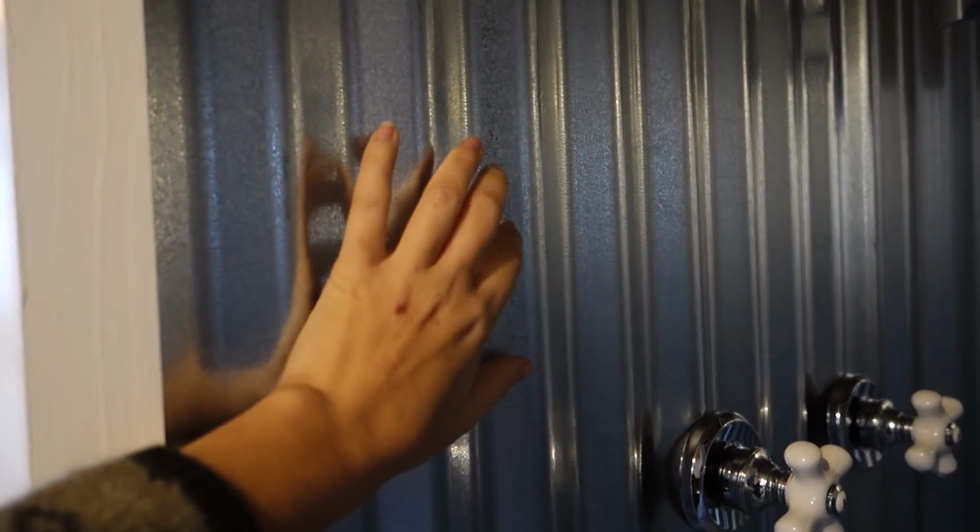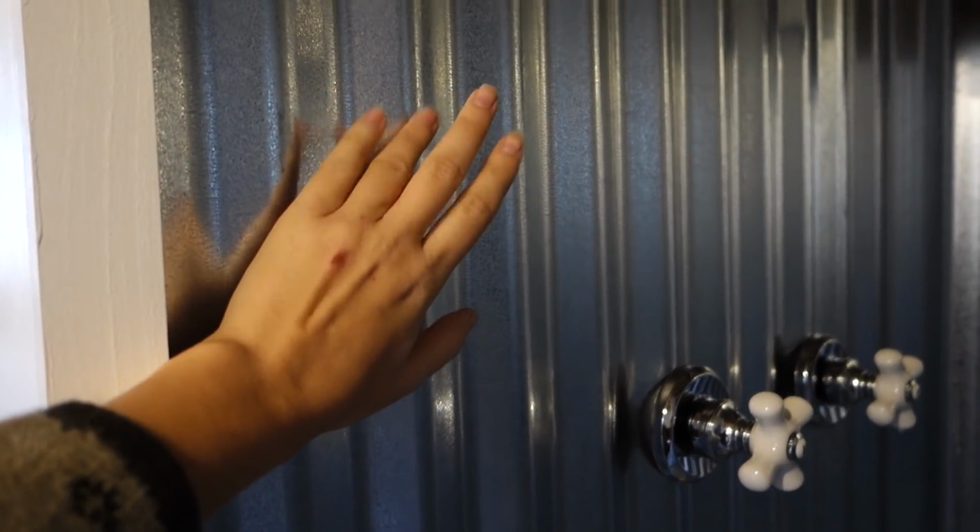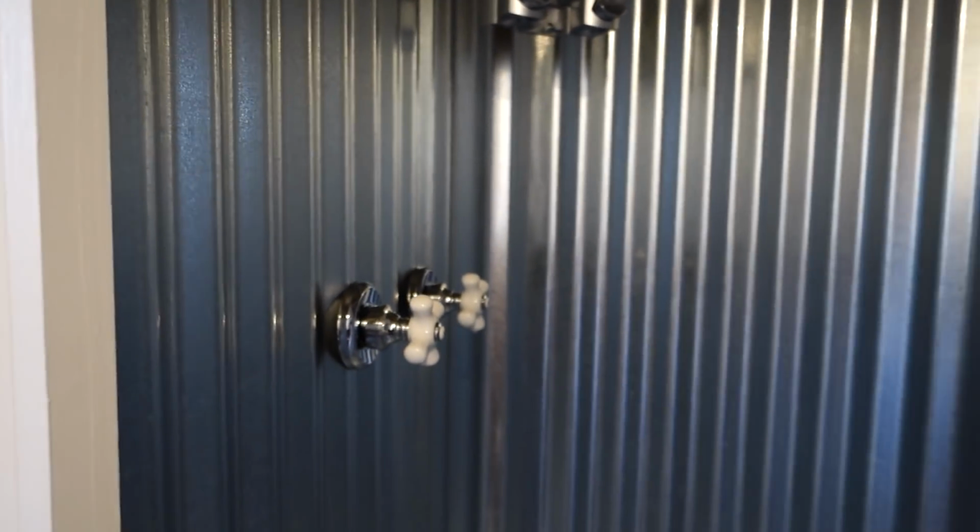They've used this corrugated metal siding for the shower. It's an easy way to create your own shower shape if you don't want to buy the full stall. It also gives it that barn style theme.